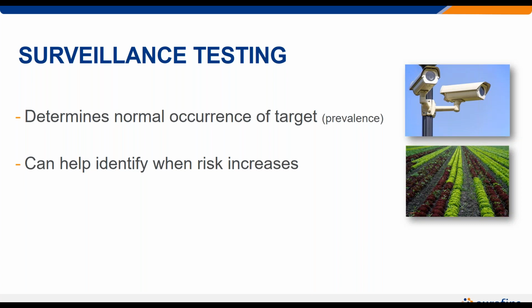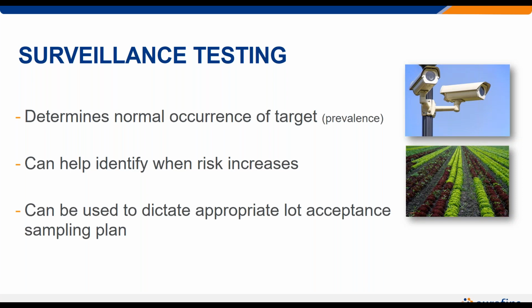It allows you to see something in more granularity. It can also, very importantly, be used to dictate appropriate lot acceptance sampling plans. And all of these are going to be based off of statistics. And so we'll go more into lot acceptance sampling plans next.